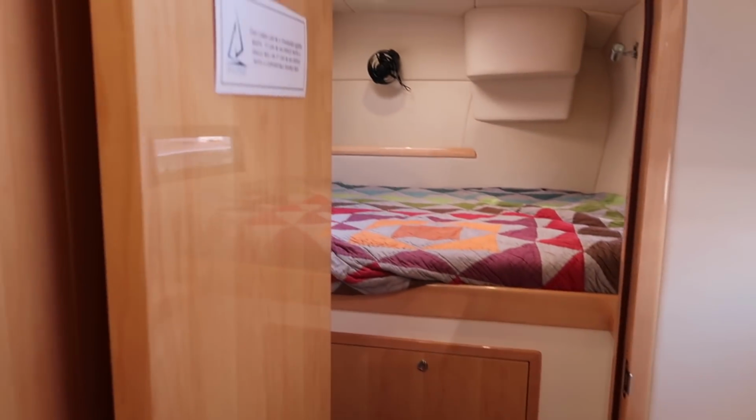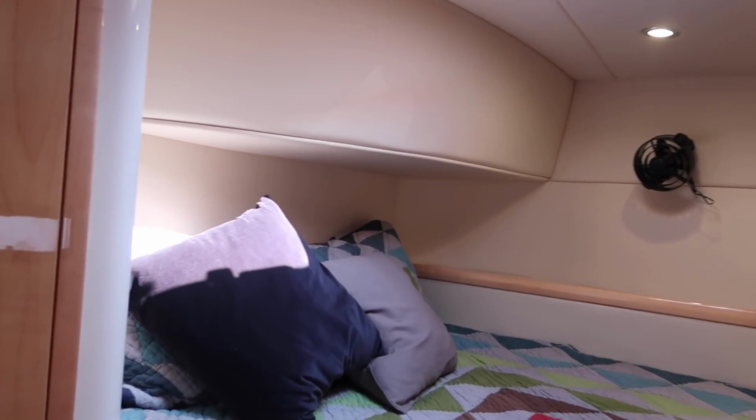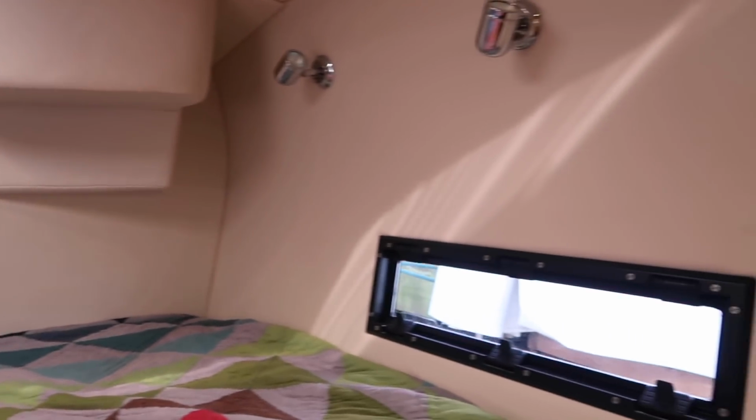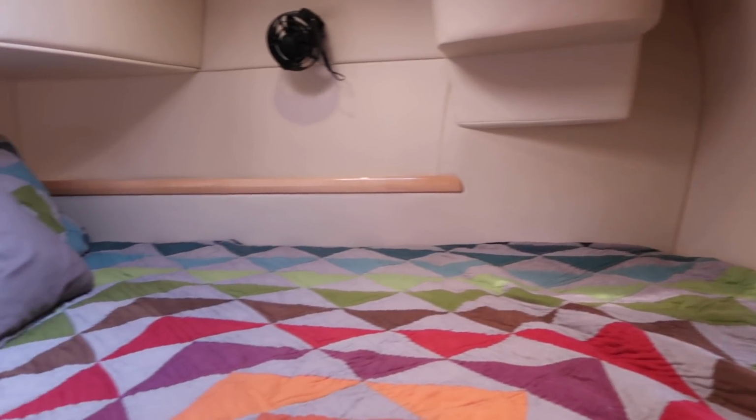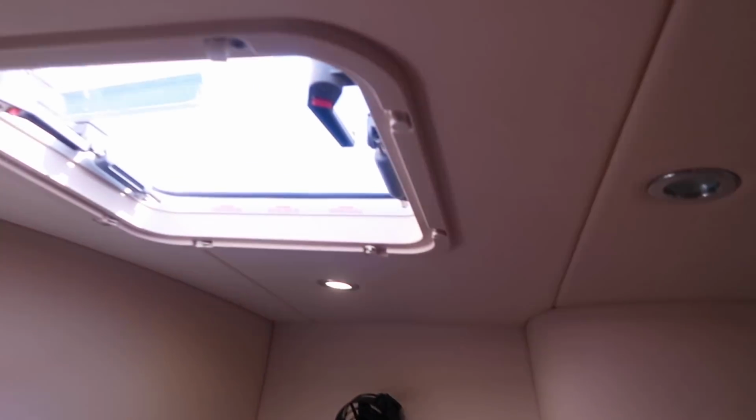Okay, so this is definitely smaller. You sure it's 45? Yeah, 451. Okay. Well, for a 45, you've got a sideways berth here. Oh, yeah. That's not a good idea. Yeah, not a lot of windows, not a lot of ventilation. No, that's true. You have one hatch on top and one tiny hatch on the side here. That's it. Underbed storage. Oh, yeah. Is that a cabinet?